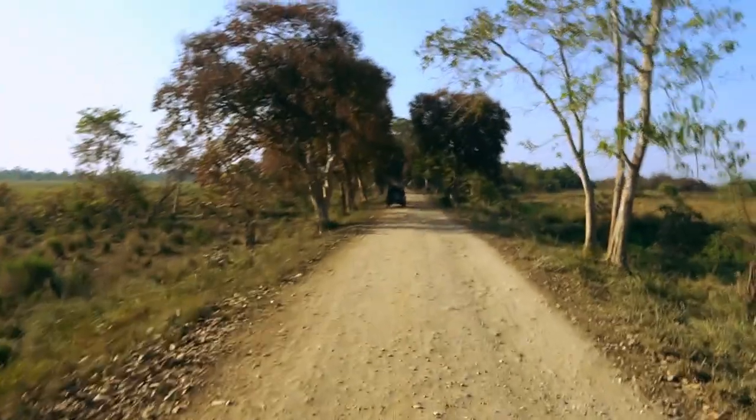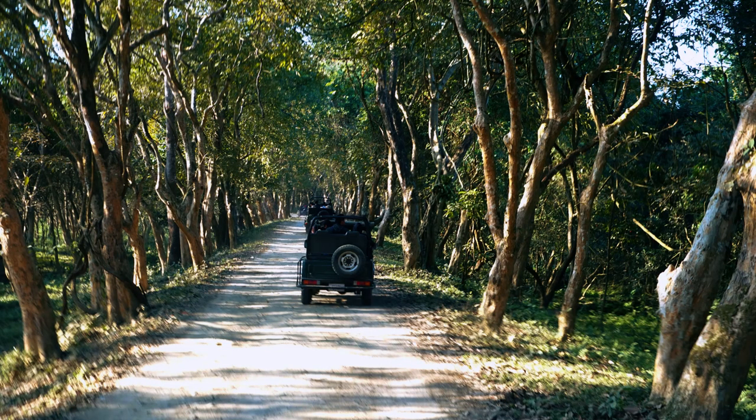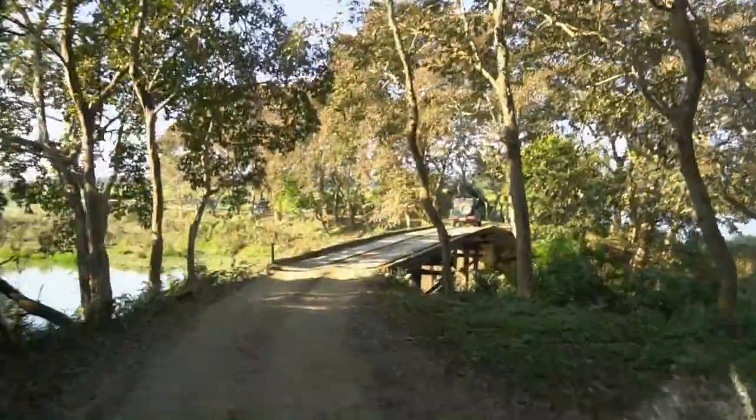As we drove along the road, we came to an area surrounded by an endless array of trees and sounds of birds and animals. Just as we turn right, we suddenly spot an Asiatic wild buffalo hiding among thick bushes. We almost missed this incredible creature as it blended seamlessly into its surroundings.